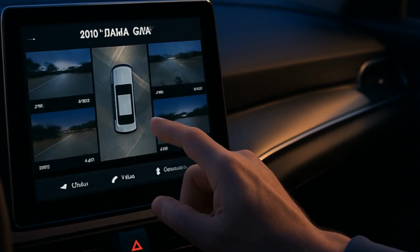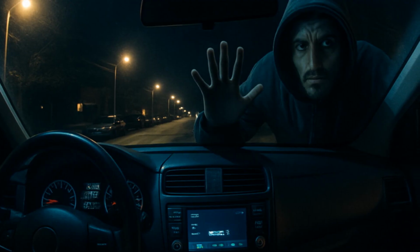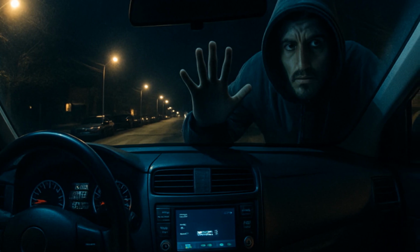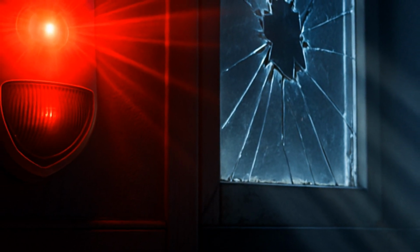People ask if the built-in dashcam actually helps. Short answer, absolutely if you remember to set it up right. It records 360 degrees, so when some wannabe thief checks for unlocked doors, they're starring in your personal episode of America's Dumbest Criminals. The intrusion alarm isn't just a beepy noisemaker.